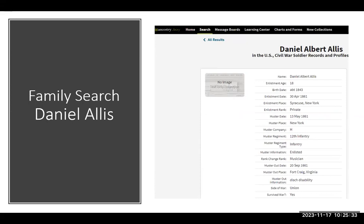So at the Civil War records and profiles, again, this is on Ancestry. It gives quite a bit of information there. Just to start off with, also talks about discharge with a disability. It gives dates and information like that that can be useful.